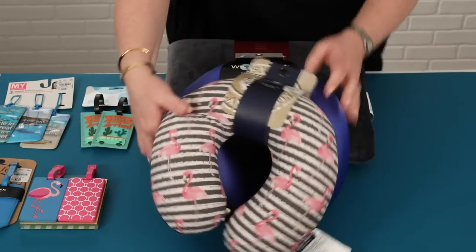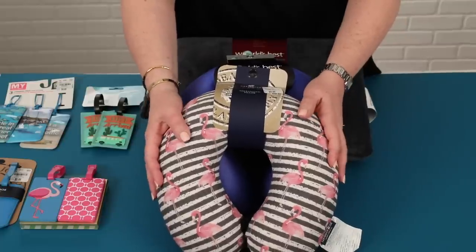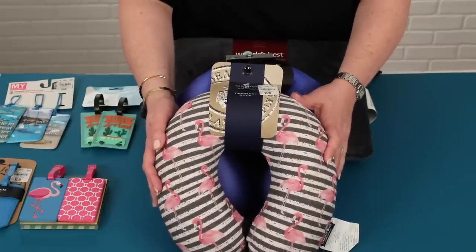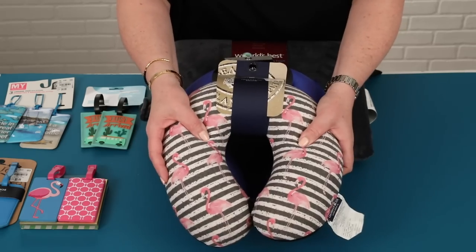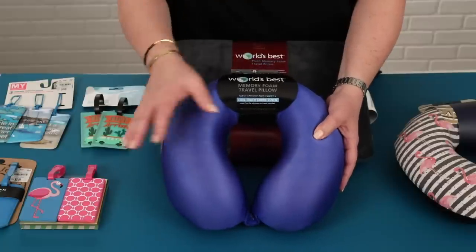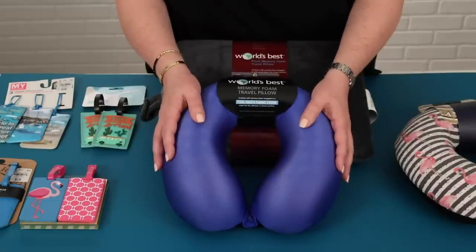The next thing I want to show you are travel pillows. We have a great assortment of travel pillows. Some of the ones that I'm showing you here are memory foam. This one is from Caribbean Joe, $9.99. You find this elsewhere for $24.99. It's a great, fun pattern, but we also have some really great solids like this one from World's Best. The thing I like about this one is it has a cooling fabric on the outside so you won't get hot when you're using it.